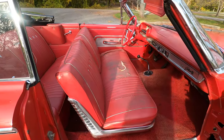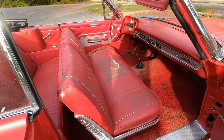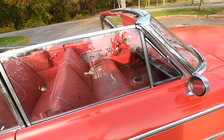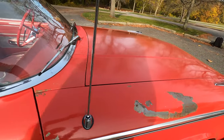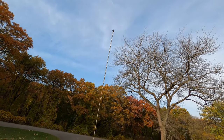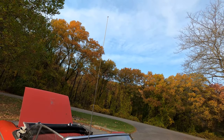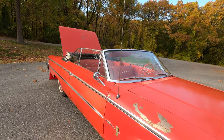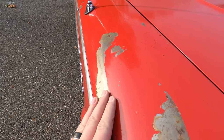So yeah, super original, clean example. With some caveats, but a nice car to start with if you want to restore it, or a really cool cruiser with a really, really tall antenna. Look at that thing. Oh boy. This is probably the biggest boo-boo on the car, the most obvious one.